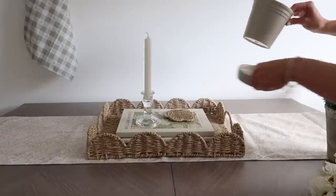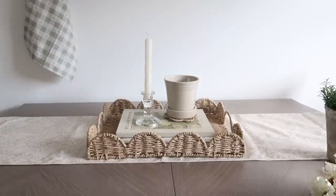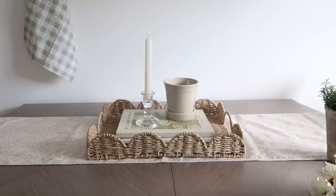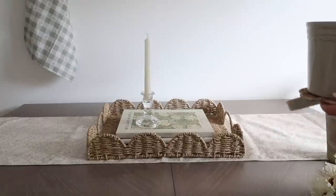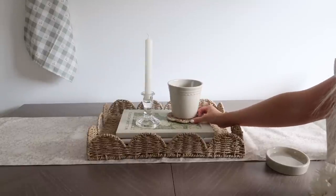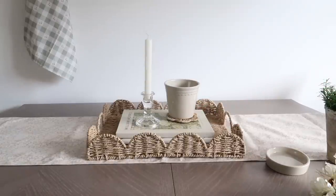No, in fact, should we do saucer? Can we do saucer, coaster, and pot? Or shall we just do coaster and pot without the saucer? Oh, I love that. I think I like that because I really like how the coaster matches the tray. I've literally just put the coaster there. That is stunning. So, what shall we do?